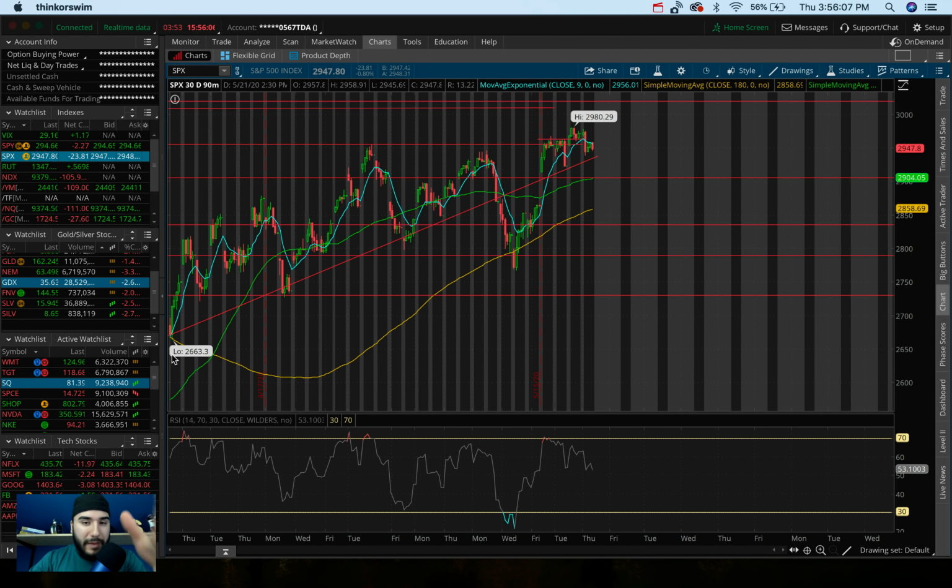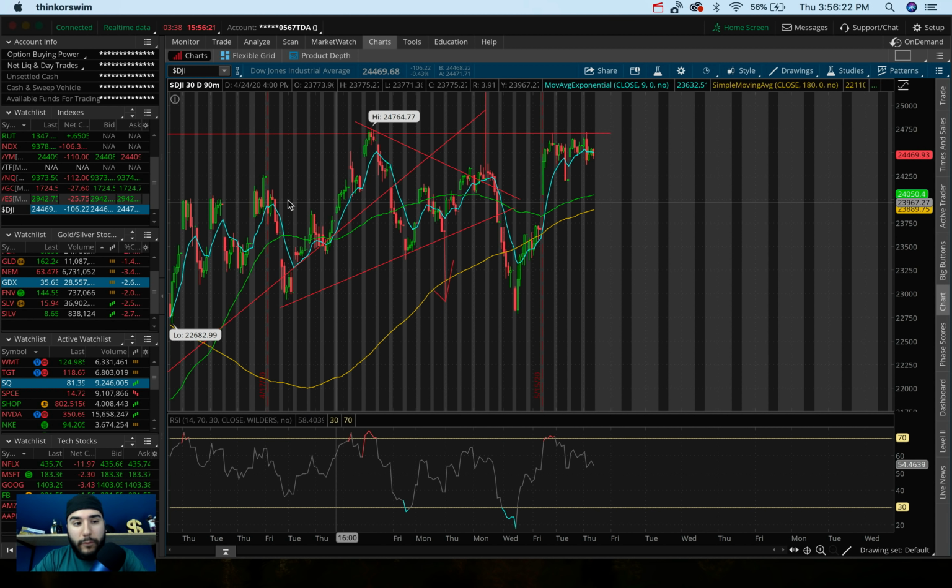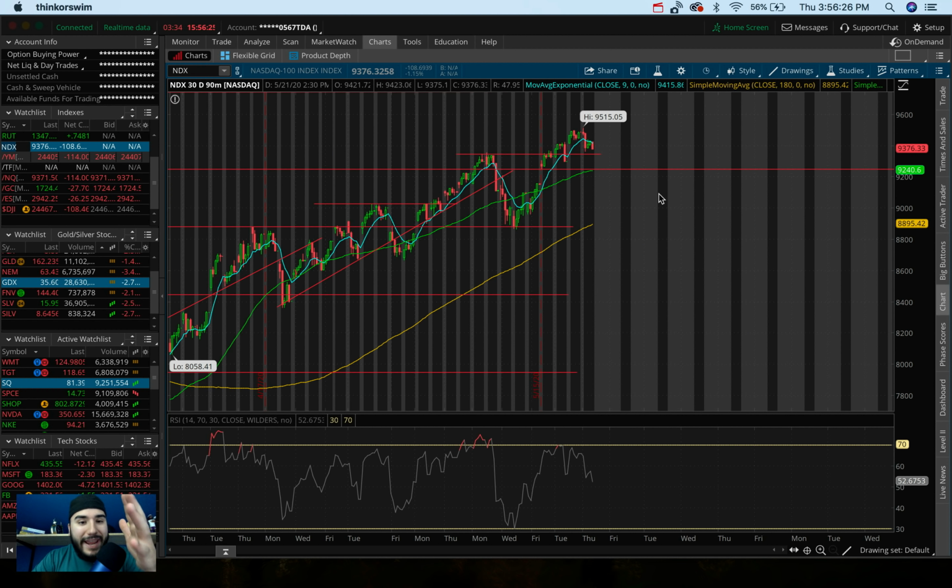So the stock market's about to close, and unless anything crazy happens, like the Fed pumping in another $1 trillion right now, we're going to have a red day. S&P 500 down 0.8%, down $24. Dow Jones down $106, 0.43% in the red, with the NASDAQ down $108, down 1.15%.